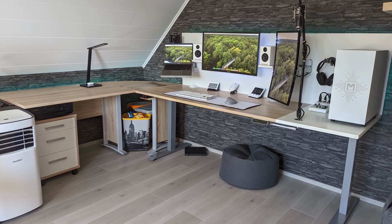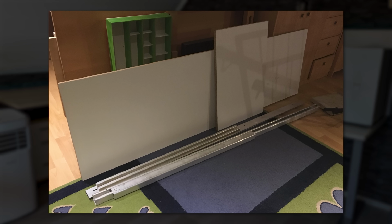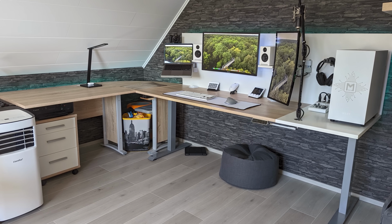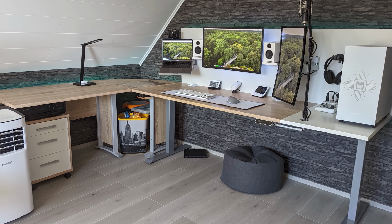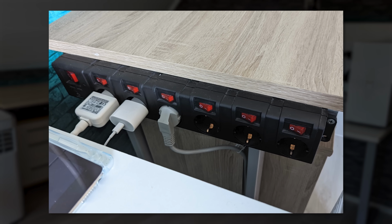Let's start with the foundation of the setup. Mika and his dad used 2 white pieces of wood, the corner desk he already had, a metal frame, and a FlexiSpot standing desk base. Putting all of this together, it not only gave him more desk space to work with, but also a sturdy headboard to attach monitors and integrate cable management trays and a power switch.